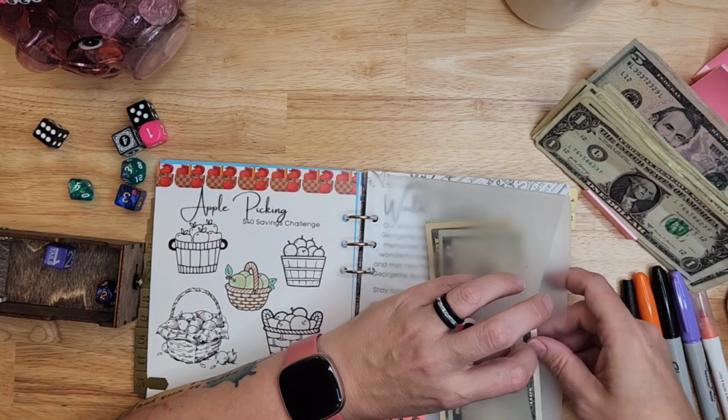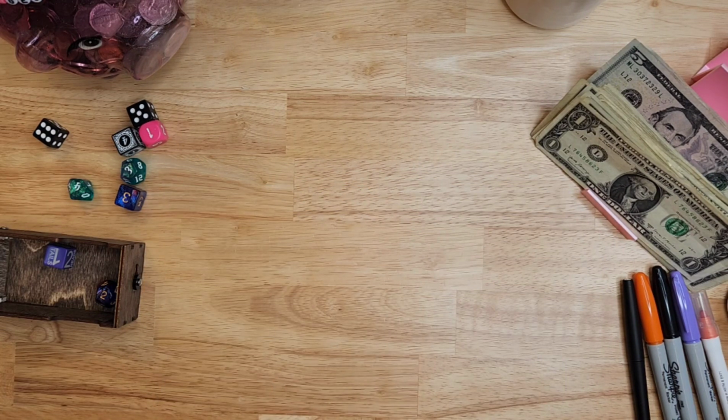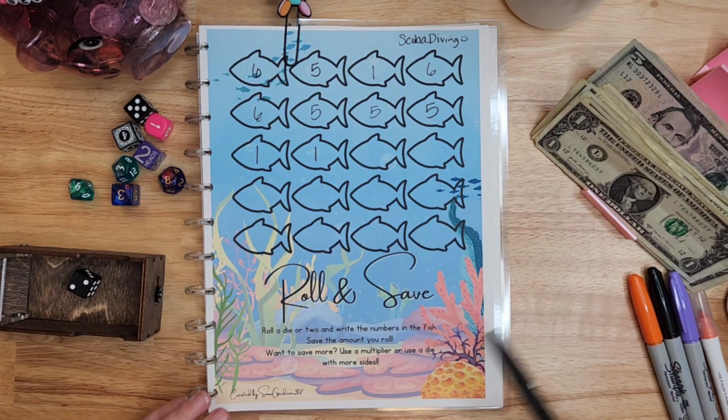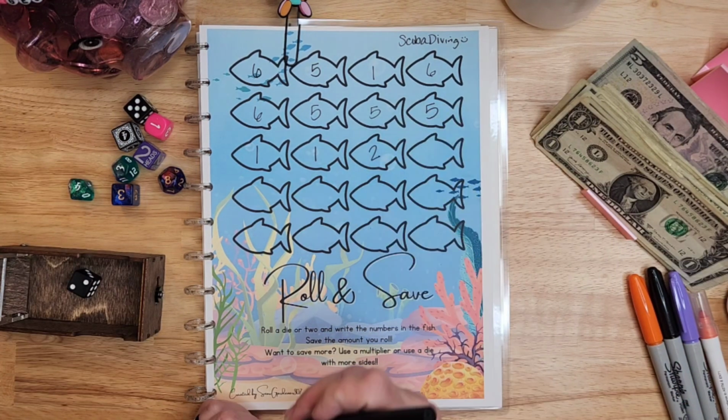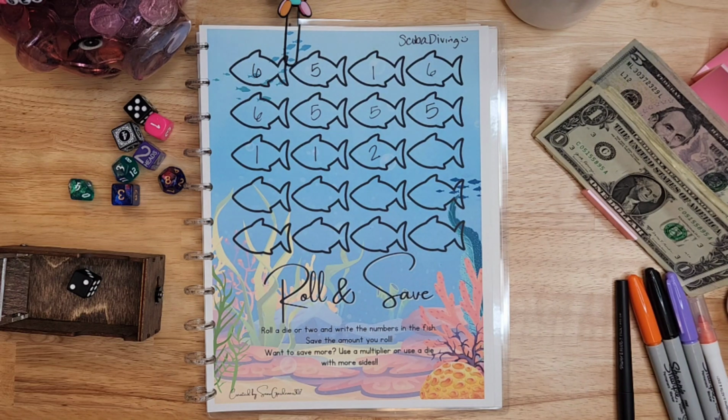And then you guys, looking at my cash, we are going to go ahead and finish out the books, but we're going to be pretty limited on what we do. So we're only going to do one of each. And actually, we're going to skip Pop It. We're just going to do the Life's a Beach. We're going to go ahead and roll 1d6 really quick. And we're going to save $2 for diving. And I knew there wouldn't be too much for that. So $2 going into Life's a Beach. We're going to skip Pop It this time.